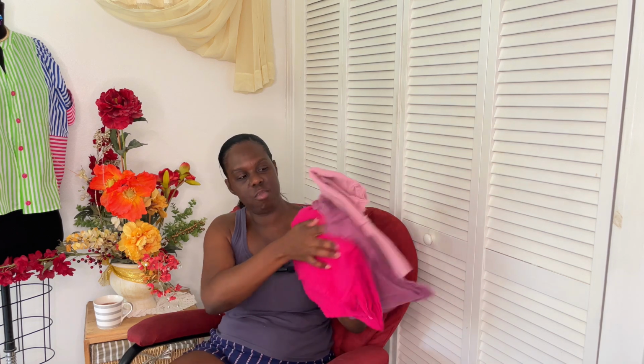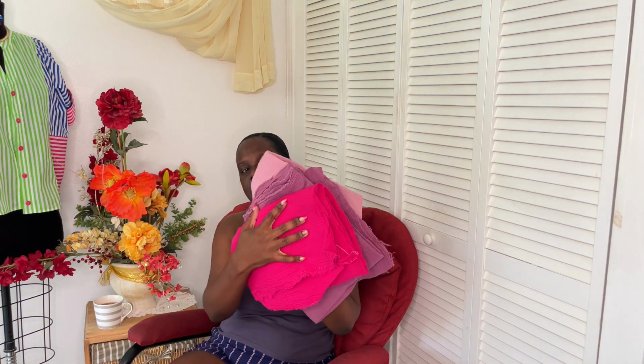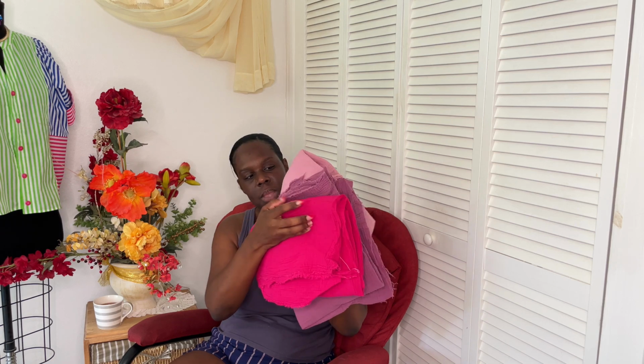Color blocking, duh! Listen, I just thought that these fabrics paired so nicely together, and so I wanted to do a tiered color blocked dress. Now I'm thinking of starting the first tier in the lighter color, the middle tier in the mauve color, and then the third tier in this bright pink color. Whereas I haven't decided yet what pattern I want to use for this fabric, I definitely do know that this is going to be a color blocked dress.